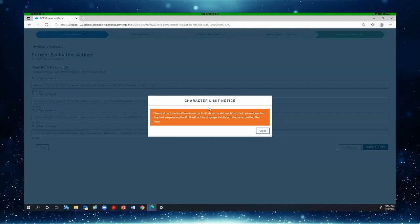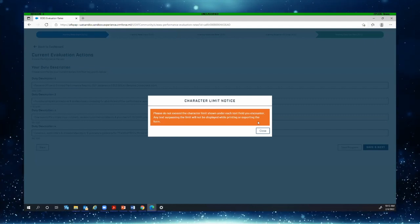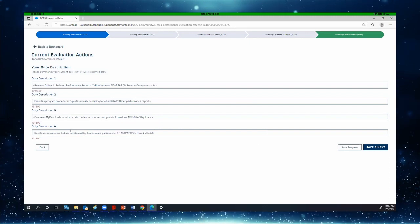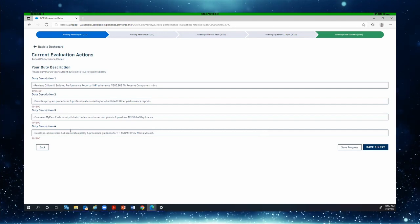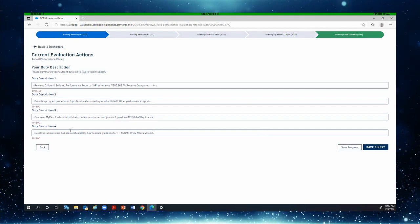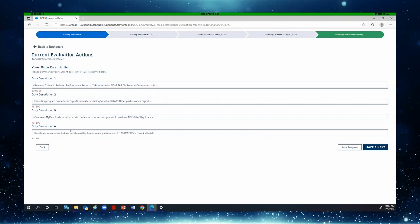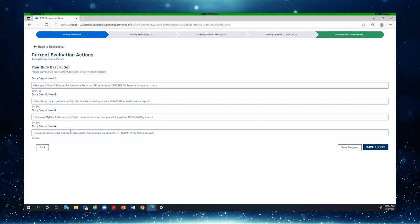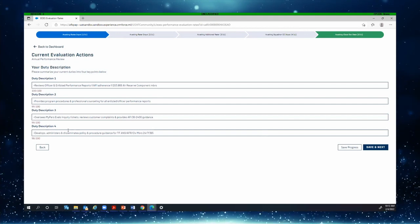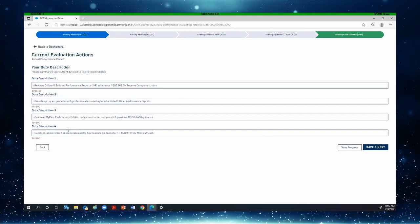Here's a character limit notice. If you exceed 100 characters, it won't let you move forward and you'll get an error message. So as I stated previously, your EPR will be pushed out to both the rater and the ratee no more than 120 days out from the closeout date. It isn't the ratee's responsibility to draft any portion of the EPR, but they are encouraged to provide bullets, accomplishments, and anything that their rater may have missed. Personally, I provide my rater with as much information as possible because my EPR is a representation of myself and I want to big myself up.